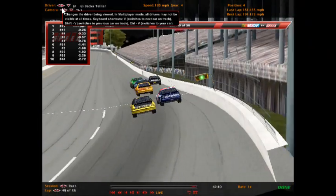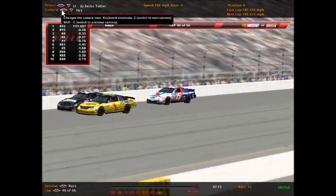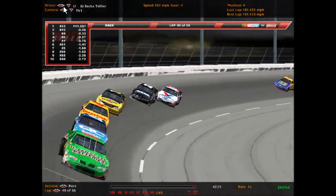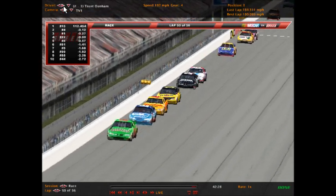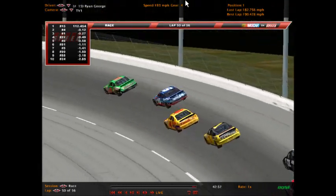Here comes Preston Porter getting a lap back. Poe teed off the wall. He almost lost it, and Tellier gets trapped behind him. And now Dunham gets 2 cars in 1 swoop, and Dunham now moves up to 4th place. Or, no, actually has 3rd place, excuse me. And now one of Kev Shear's drivers, Ryan George, now has the lead.